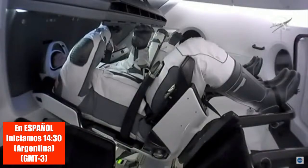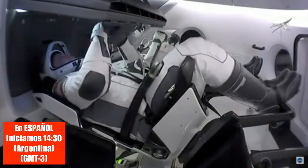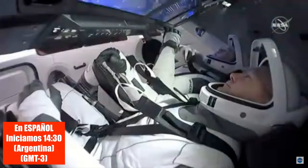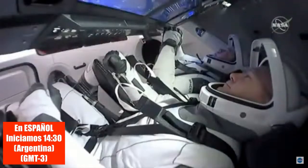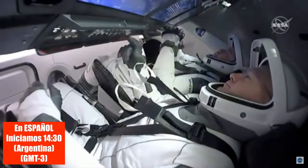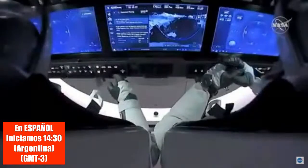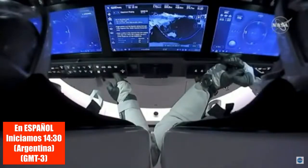Now, of course, during reentry, Bob and Doug will be experiencing a couple of Gs. We're anticipating them to feel about 4 Gs during reentry. This will make it a little difficult for them to move their arms around. Not impossible, but essentially what they're doing right now is reviewing all of the event details for splashdown. And I've said this before, they have rehearsed the sequence of events in person with the recovery team, as well as through simulations here at Mission Control or at SpaceX headquarters in Hawthorne, California.